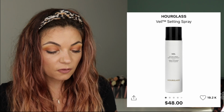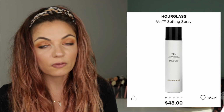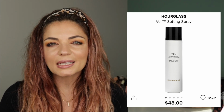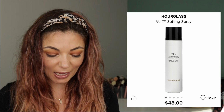It says it's an ultra-fine, water-resistant mist that hydrates and sets makeup for up to 24 hours for a visibly radiant, blurred finish. Now, if anybody is going to make a beautiful finish on the skin, it's going to be Hourglass. But for $48, I just don't think I could ever purchase this. But it's fun to have in my cart and kind of dream about.